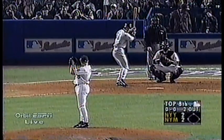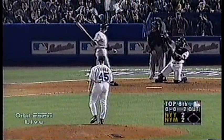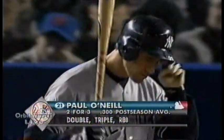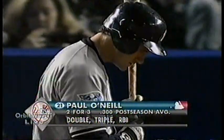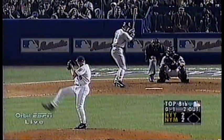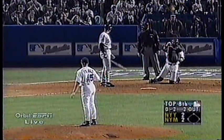There are now 2 down. And O'Neill, 2 for 3, double, triple, and an RBI in the game. And a fastball is right there. Well, Franco's come on and been throwing strikes. O'Neill's now hit successfully in 7 consecutive games. The triple he got first of his postseason career, and a first one he's had since July of '99. It's Glenn Allen Hill getting a bat. Outside corner strike, 0-2.